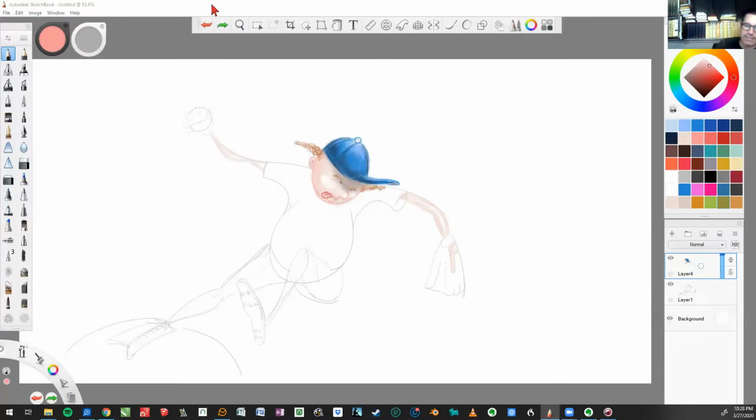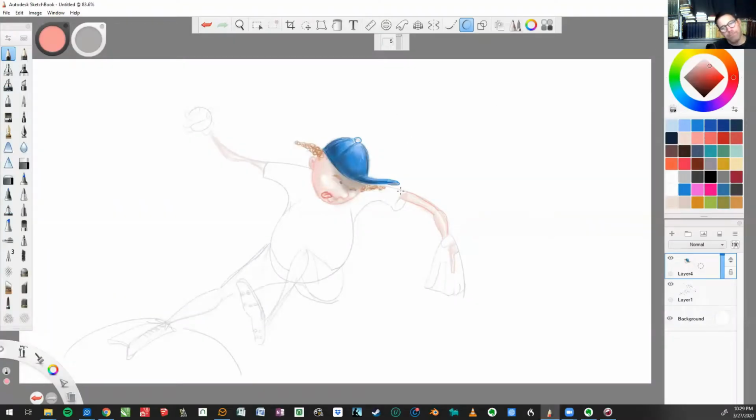I'm getting out of my lines. I don't like what I'm doing here. Let's see if we can draw this. The nice thing about a piece of paper versus drawing on a computer is that you can turn your paper, and I think you can do it on here too. Let me see. There we go. Okay, I like it.